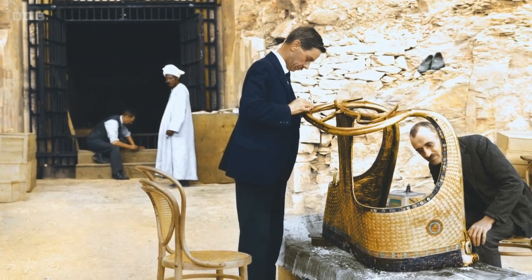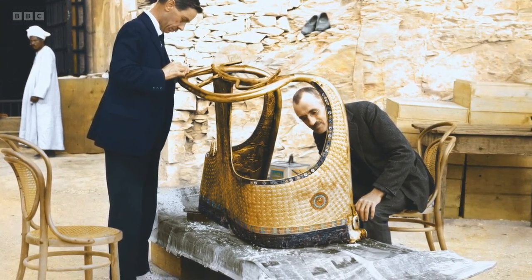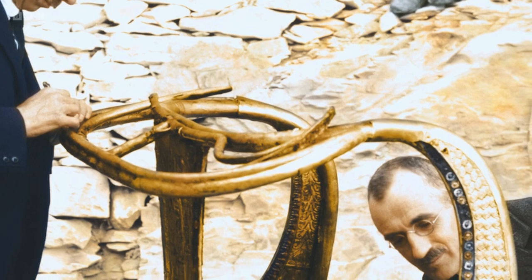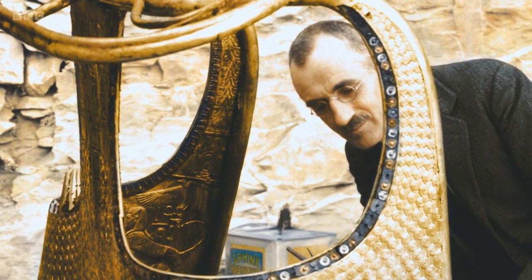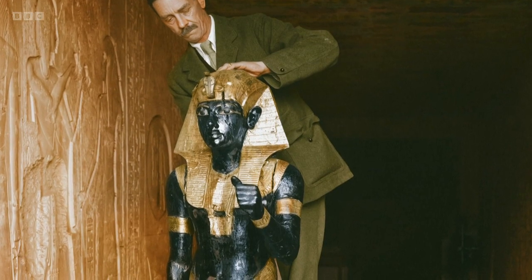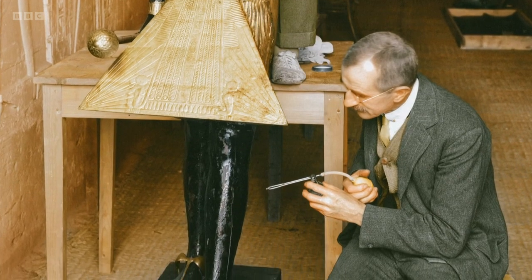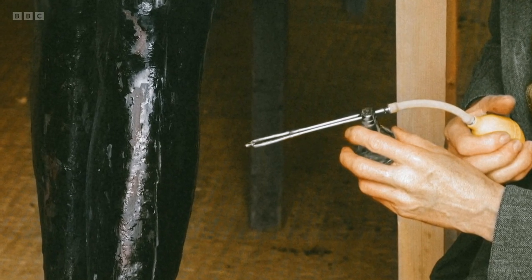The nearby tomb of Seti II was commandeered for use as a laboratory. Archaeologist Arthur Mace and chemist Alfred Lucas worked hard to give the objects necessary intensive care. The change in atmosphere from the hermetically sealed tomb to the desert air led to some objects cracking and needing to be stabilized using paraffin wax.